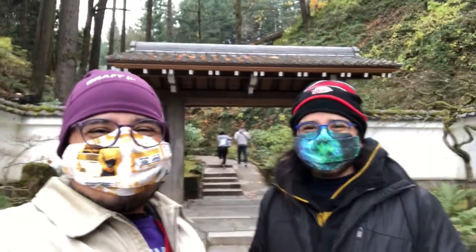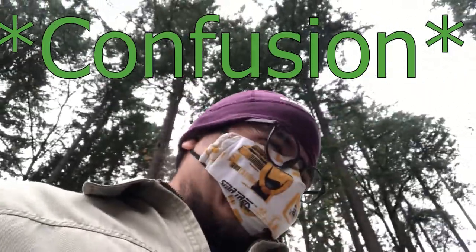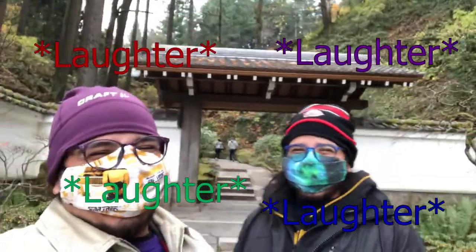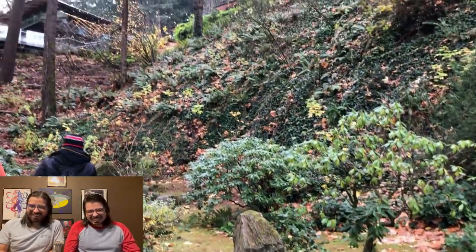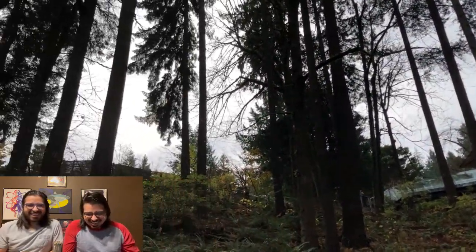We're checking out the Japanese, what is it? Garden. What is it? Portland Japanese. It's funny. We're checking out the Portland Japanese Garden. Come check it out with us. Nailed it. Funny enough, I had just looked at the paper right before I tried to say it.